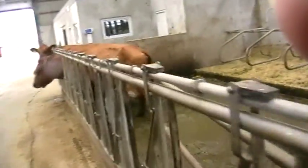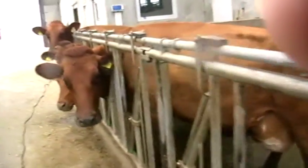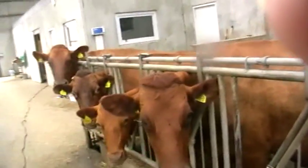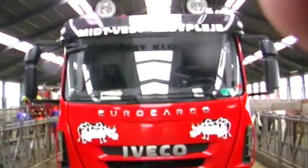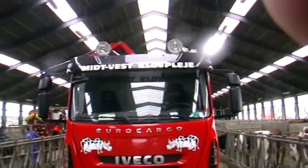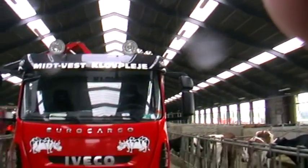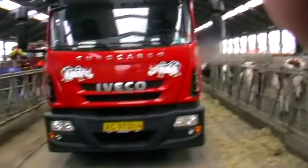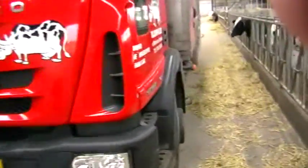And there's three to go. It's only those that have been sorted out, the ones most in need. No, four to go yet. Okay. Now the rest of it, this is the Midwest cow cure, with two cows on it, special wagon. The speciality, we'll just have a look at that part of it.